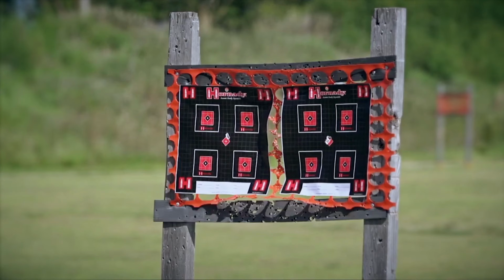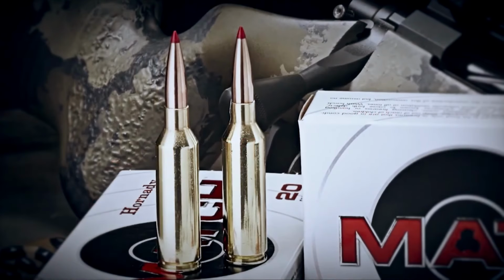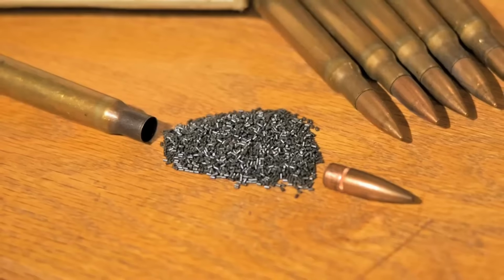I want to know what you guys are running this season. Are you sticking with the classics, or have you moved to the modern stuff? Jump down in the comments section and let me know your loadout.